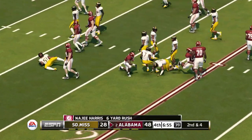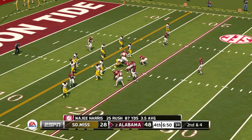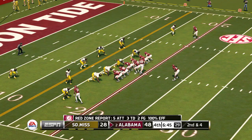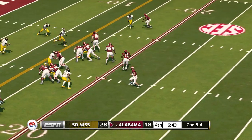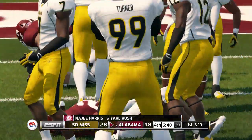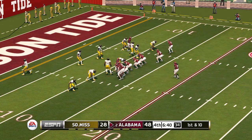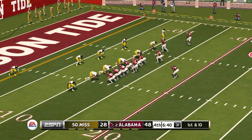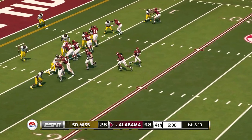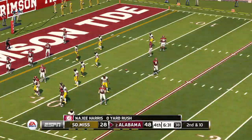And they get nice yardage on that run. Runs outside for a nice gain. Two times. Mike 41. They'll go ground. He gets out to about the 12-yard line.